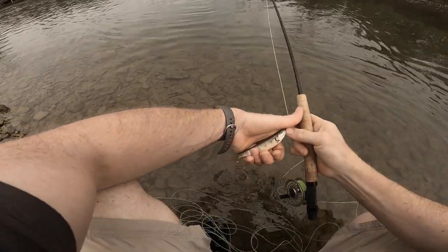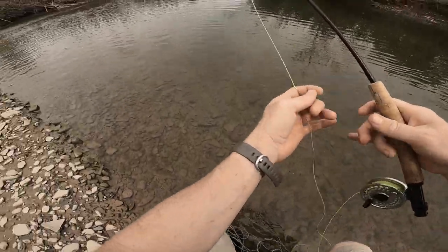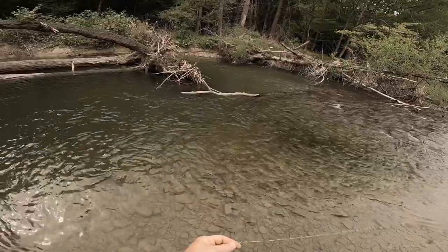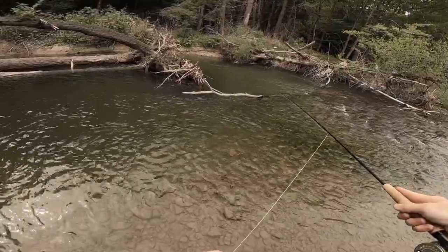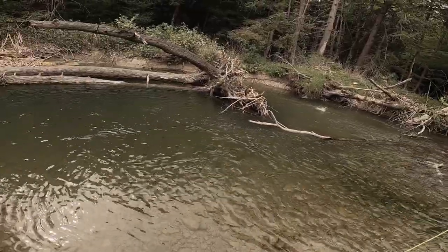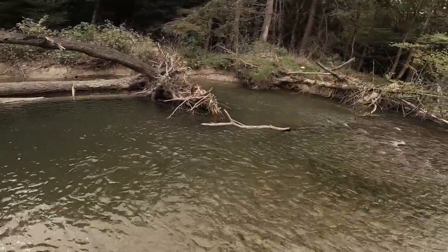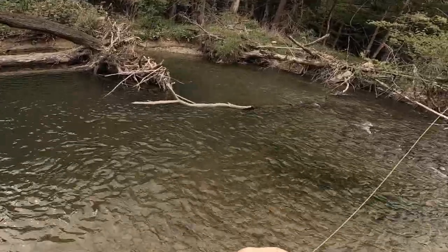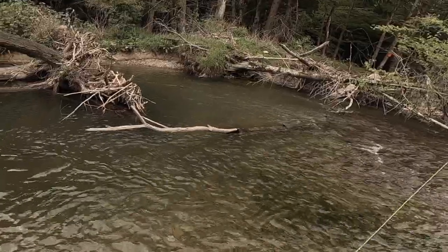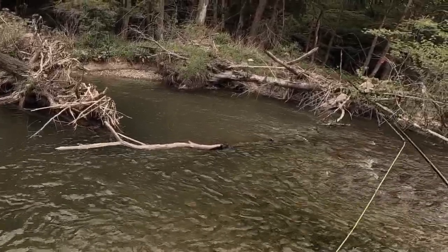But there's a nice little guy. There we go. Oh, that was a good one. Man, that was a good cast. I was thinking maybe there's a fish right in that little spot. Darn.